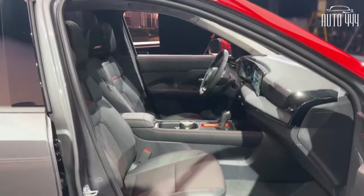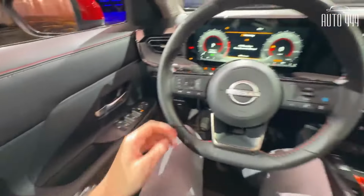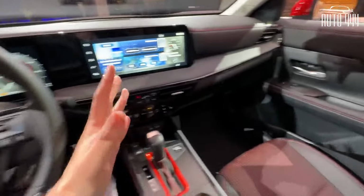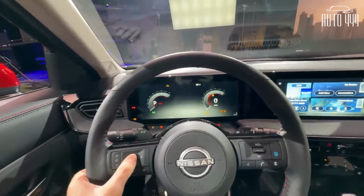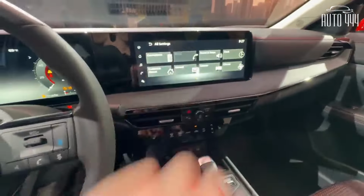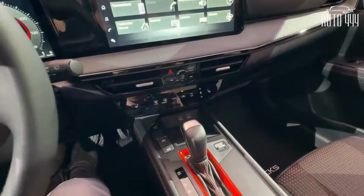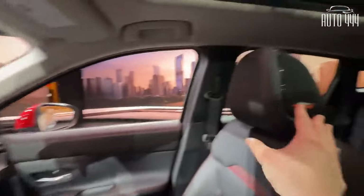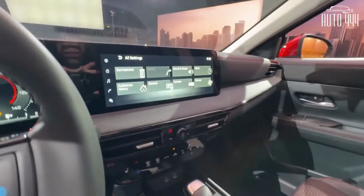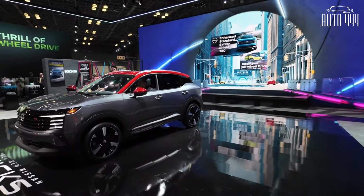What's new for 2025? Comprehensively redesigned for 2025, the new Kicks is larger, features new styling inside and out, and features a more powerful four-cylinder engine with available all-wheel drive. The suspension now provides 8.4 inches of ground clearance, up from 7.0 inches in the previous model, to make minor off-road excursions easier. Nissan's zero-gravity seats, formerly only found in the front, are now standard in front and back. And the top SR trim gets Pro Pilot Lane Keeping Assist, a first for any Kicks model.